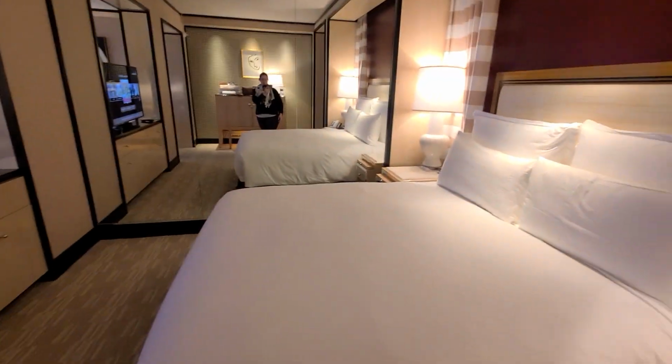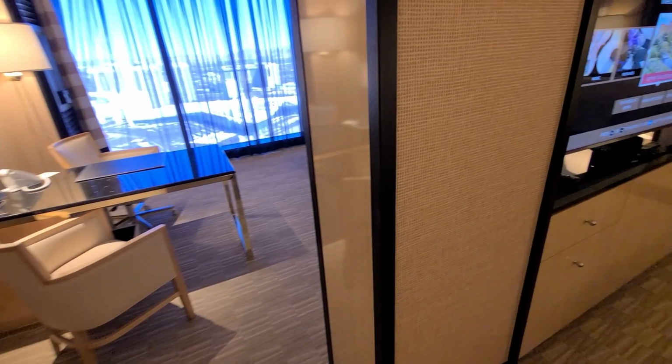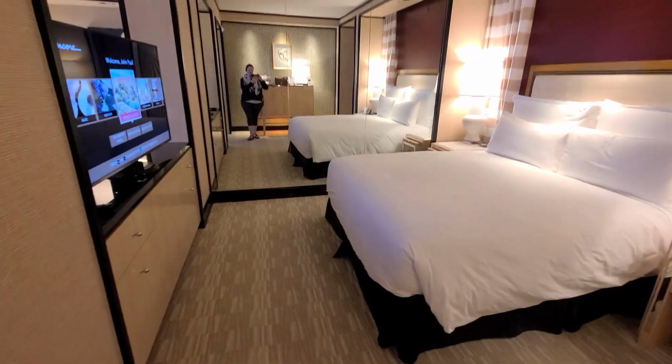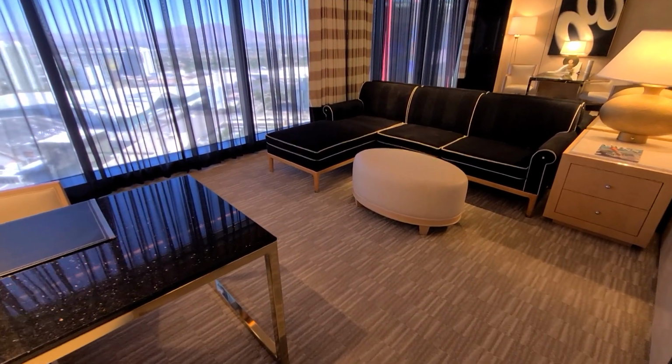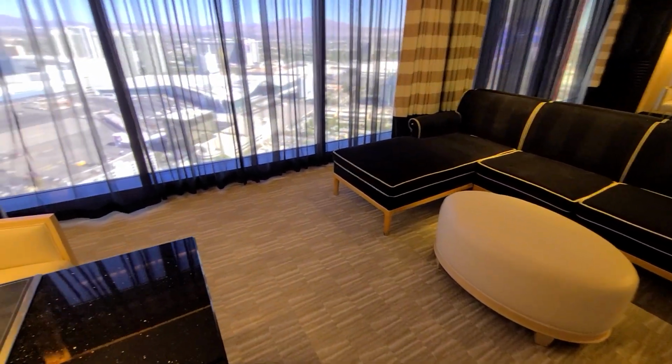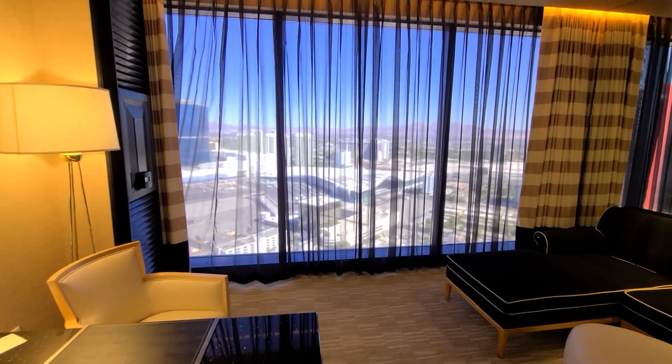So the bed is really nice and cozy, nice and big. There are not 2 beds in here. That's a mirror on the other side, just in case you were confused. The living room area is really comfy as well. The sofa is really nice and cozy, and the view is amazing.